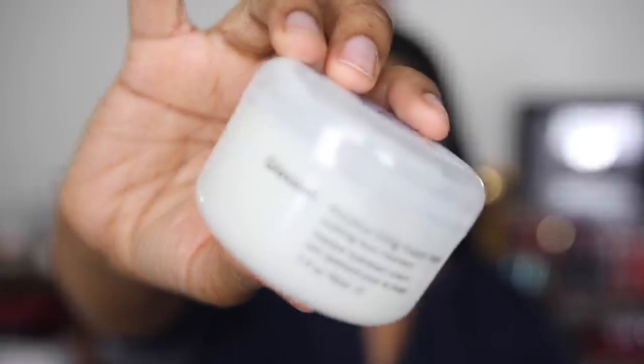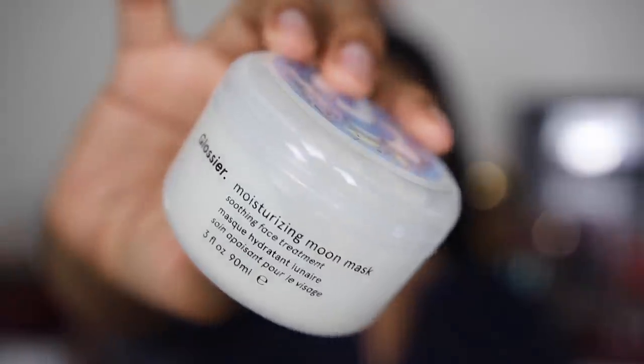Oh my god, I really messed up the order because I have a mask in here I completely forgot to talk about. This is the moisturizing moon mask. This one was really fun to use, which is silly because that's not what you get skincare for, but that's the impression it left on me.